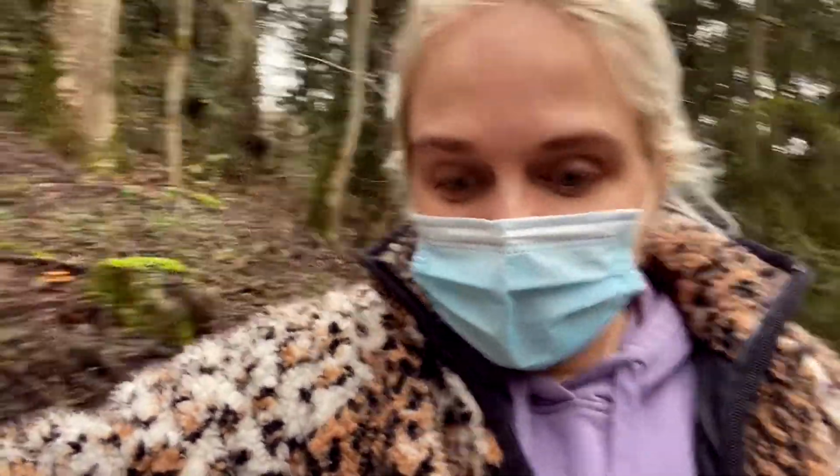It's the weekend before Christmas. We're at a double header of castles. Today we're at a medieval castle in Beaufort that is right next to a Renaissance castle. They're closed for the winter because of COVID, so we're just hiking around them.